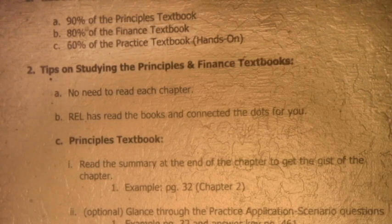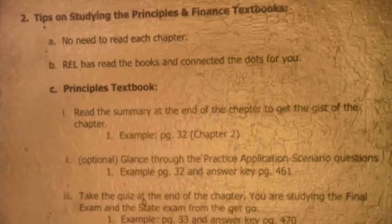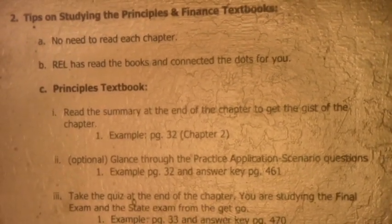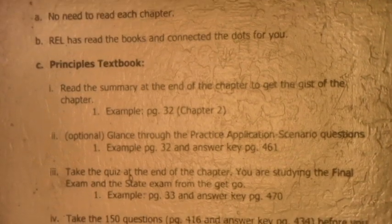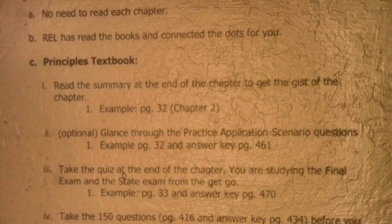Now, some of the tips of studying the principles and finance and also the practice textbooks. We will begin with the principles textbook first. Remember to always review the notes first, our notes, and then read the summary at the end of the chapter, at which point you also have what is called practice application. That is optional. You don't have to do that one.